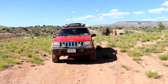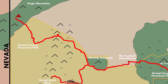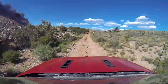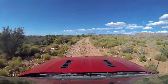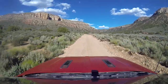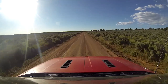However, it was now getting late in the day and we still had a 15-mile drive back out to the main road, and there were still over 60 miles to get to our campsite. We retraced the rough 15 miles through the upper Grand Wash Cliffs and ultimately ended up back on BLM Route 103.